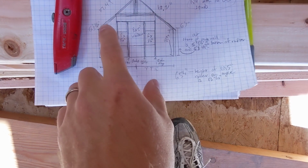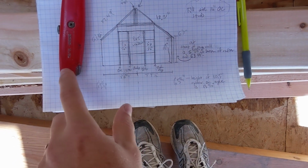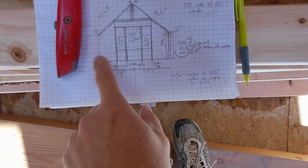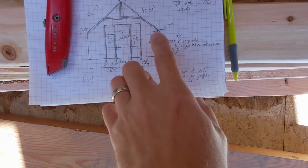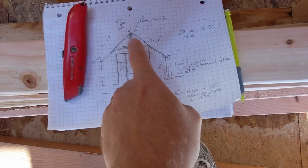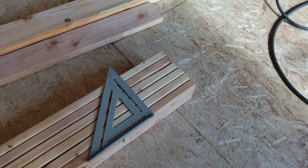So obviously this is where the pony wall is going to be, and we're going to have a triangle that's going to come down separate from this one because of that pony wall sticking up through the floor. And then same on the other side. And then this one we're going to stand by itself. We've got a little slot for our ridge beam to go into. So these are going to be trimmers for a 3-window header.